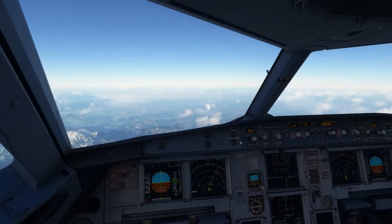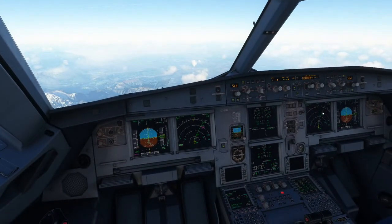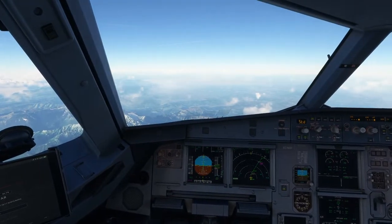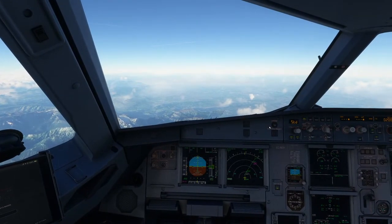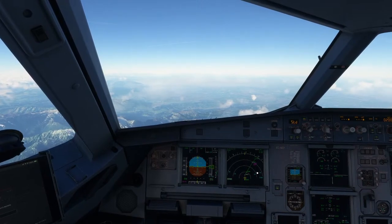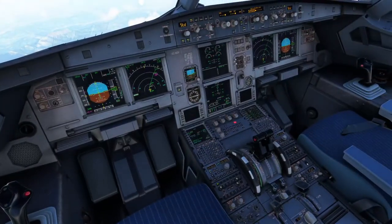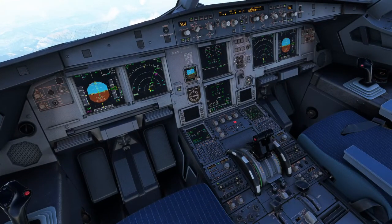By the way, we can have the terrain ND on the first officer's side and the weather radar there. Now, in some situations where the skies are clear, they can both go to terrain or both go to weather. So there isn't really a rule.